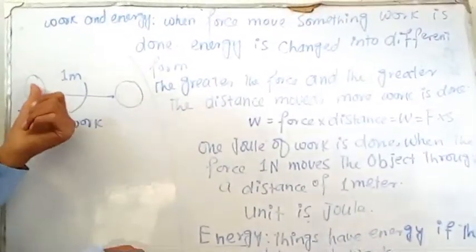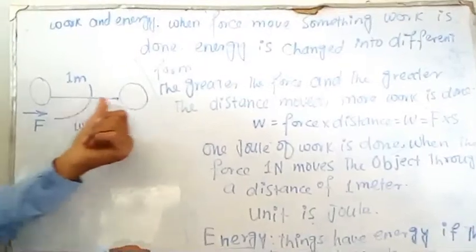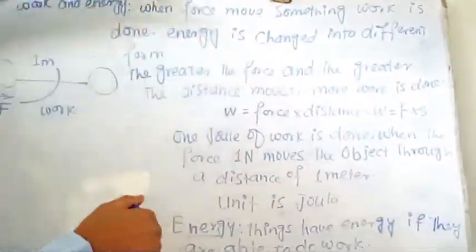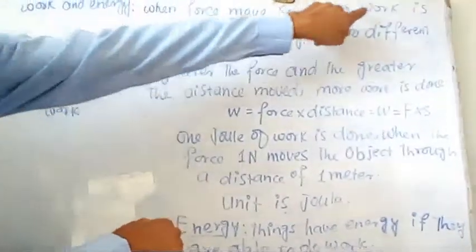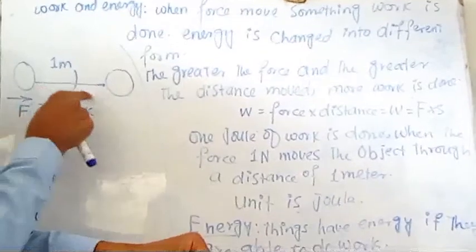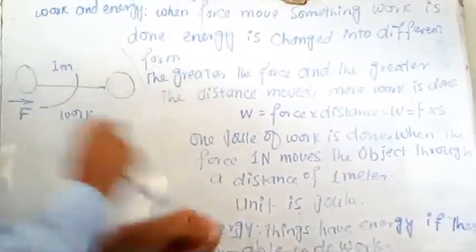It means for work in physics, the distance is very necessary to cover and the force is to apply. When the force moves something, work is done. It means when an object covers distance by the force, we can say that work is done.